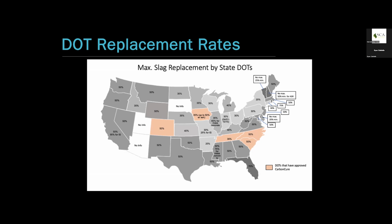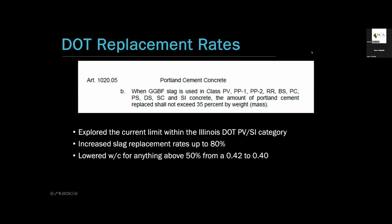Obviously, there's quite the movement toward more performance-based specifications, and so we really took that to heart within our own lab and thought we'd push the boundaries a little bit, right? Let's take a look at a mix design and go over that 50%. Look at the baseline, look at the 50%, and figure out what the implications are of going above that.